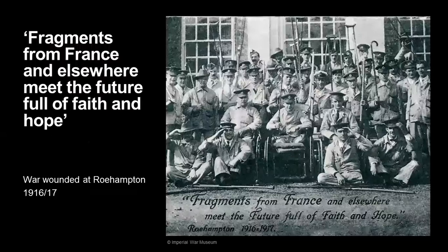Now, this is a photo that to me is rather evocative of the times, and this awful phrase, "Fragments from France and elsewhere meet the future, full of faith and hope." And these were the war wounded taken at Roehampton, as you will see, somewhere between 1916 and 1917. And I think it so vividly shows you the severity of their injuries. They were all amputees, some with all four limbs affected, some, one in the front there, has lost both his legs, and another one in the center in his wheelchair.